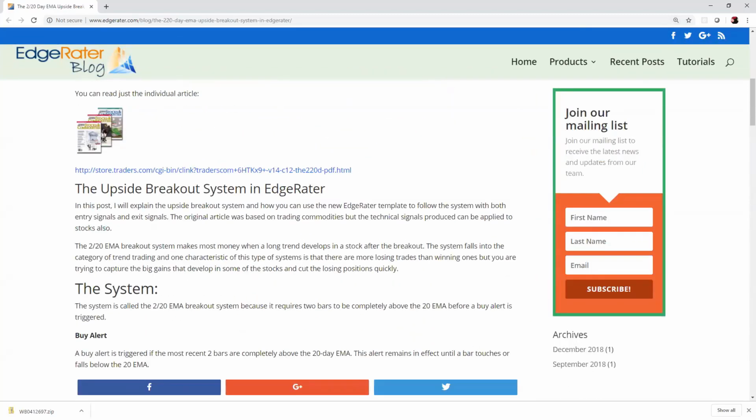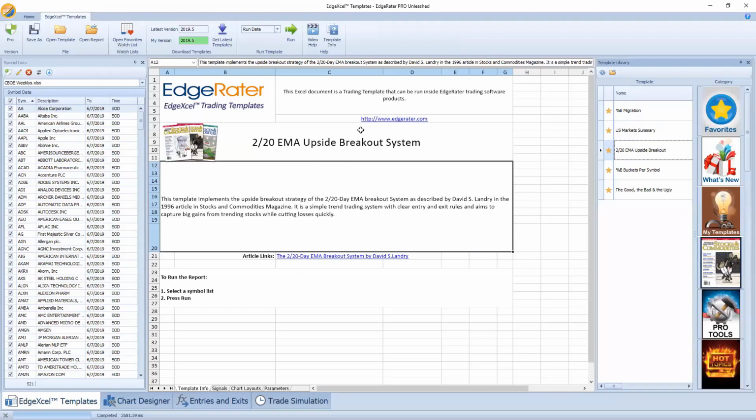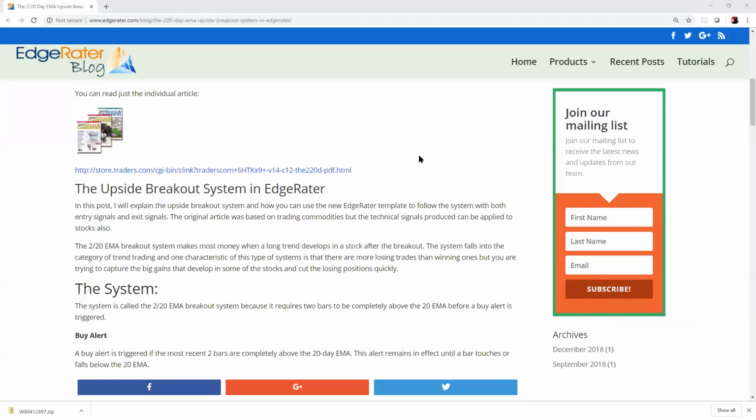An easy way to get to this particular article is to bring up the 220 EMA Breakout template, which you'll find in the Stocks and Commodities category down here. Then if you click on template info, this template is linked to the blog article, and it will open up a web page where you can read all about it. I haven't repeated the article. I have a link to the article if you want to go to the source, and the link is up here.